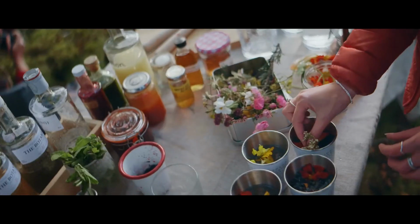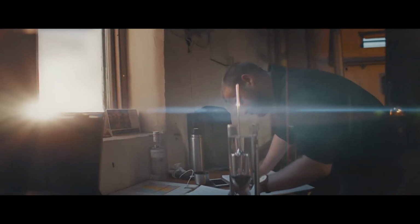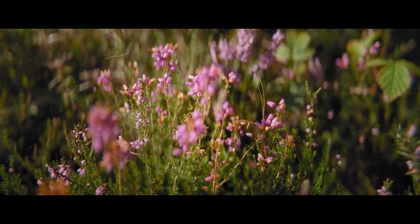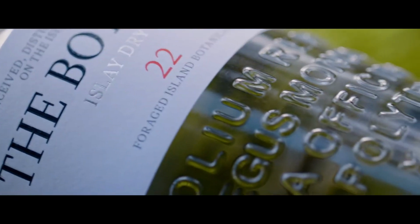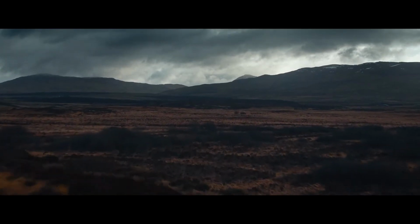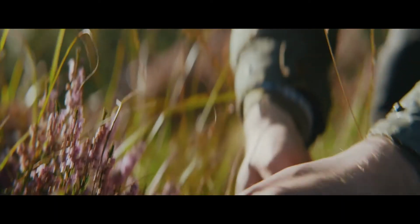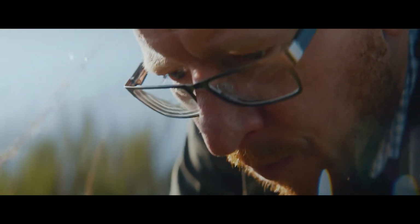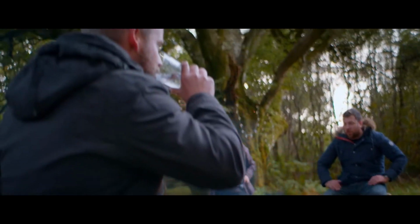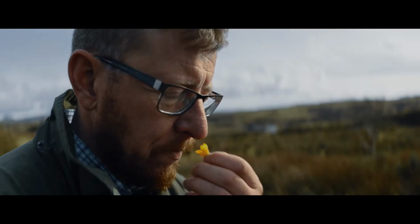While there's no limit to how many botanicals may be used in gin distillation, the Botanist goes all out with a staggering 22 distinct flowers, fruits, and herbs in each bottle. The Botanist is distilled on the Scottish island of Islay, and all of the botanicals used in the spirit are foraged on the island by hand. Islay Dry Gin from the Botanist is a high-end spirit with a high-end bottle. It's light and herbaceous, with a flowery flavor character thanks to the botanicals in it.